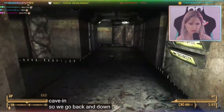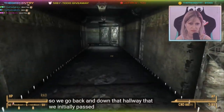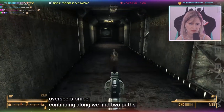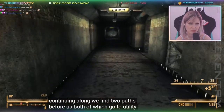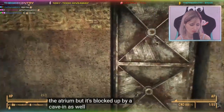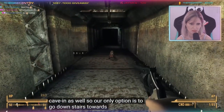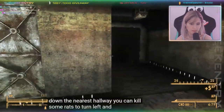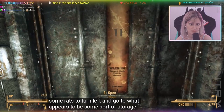So we go back and down that hallway that we initially passed to go to the overseer's office. Continuing along, we find two paths before us, both of which go to utility. Going down the hallway, we find a path to the atrium, but it's blocked up by a cave-in as well. So our only option is to go downstairs towards utility. Going down the nearest hallway, we can kill some rats, turn left and go to what appears to be some sort of storage room.